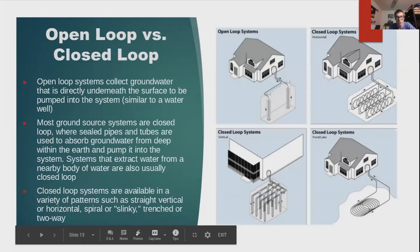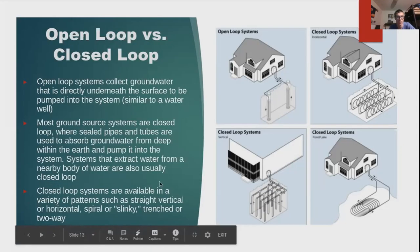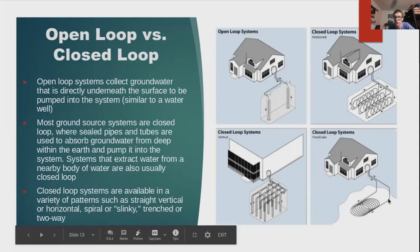The closed loop systems are available in a variety of patterns, including just regular vertical or horizontal, which we see here. And lots of other cool patterns too, like the spiral or slinky, or just a deep trench or a two-way.